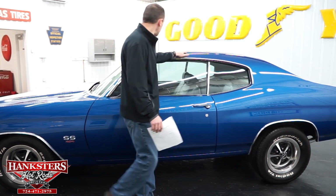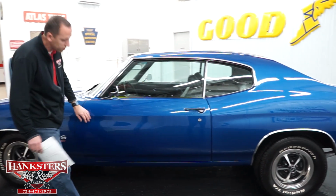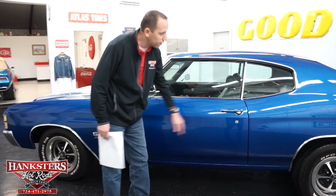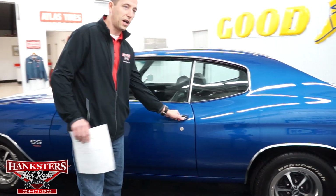You can see, again, we'll talk about the paint, the roof here and down the corner and the door, just beautiful, very, very nice straight. And this body is very straight on this car. What we're going to do is open up the door here so you can see inside the interior.